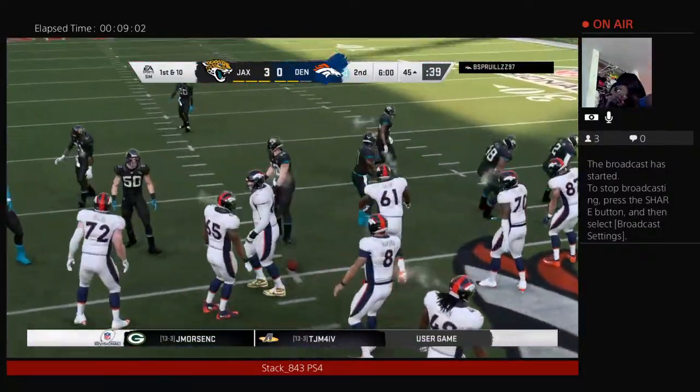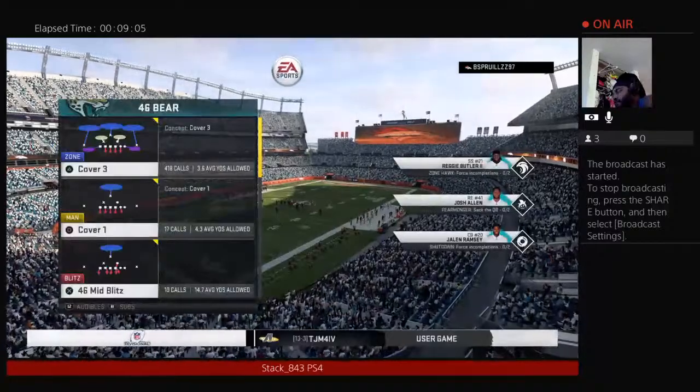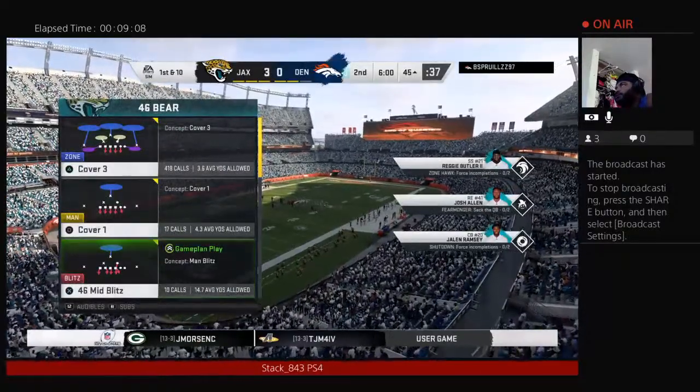All runs on this drive so far. It's 1st and 10.